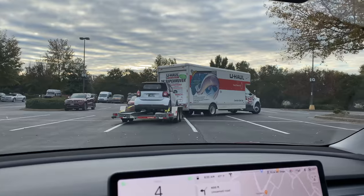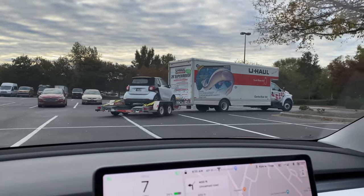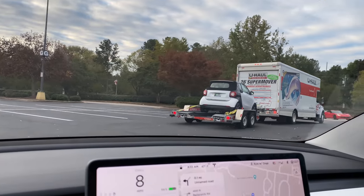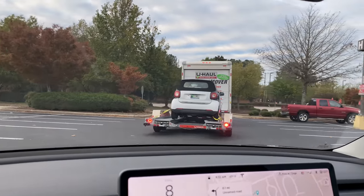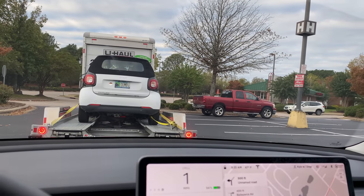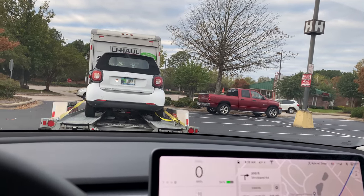We're following behind. And the smart car. We're gonna get great efficiency following this thing. Will we though? Yeah, because it'll push all the air out of the way. Well, wouldn't the smart be a little bit of a buffer to make it go away? Not really.